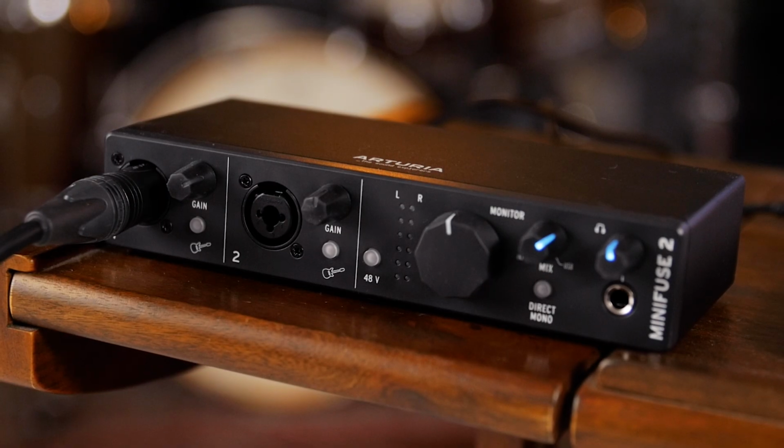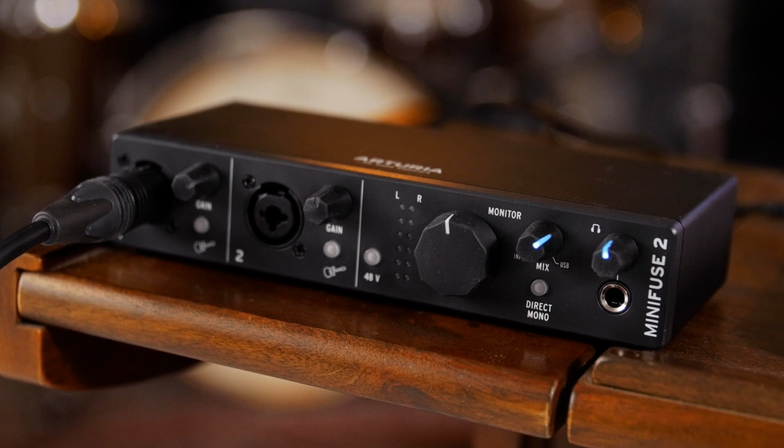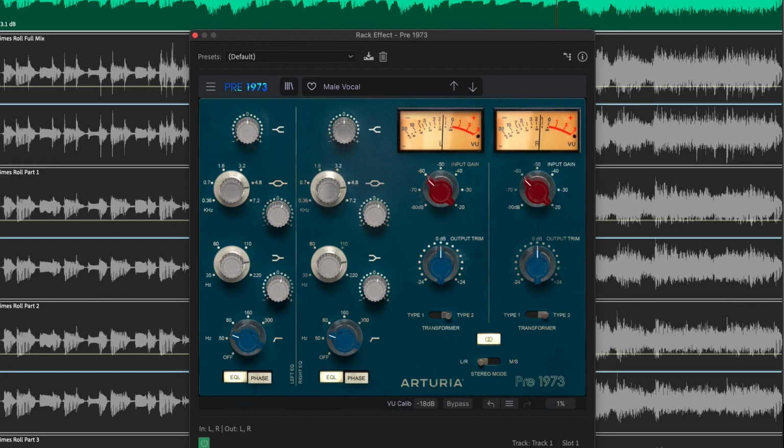We recreated this with 2 vocalists running the Lewitt LCT640 in cardioid into a super portable Arturia MiniFuse 2 interface using the included 1973 vintage preamp.